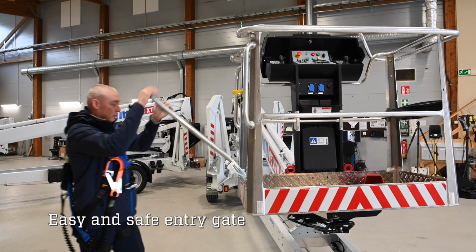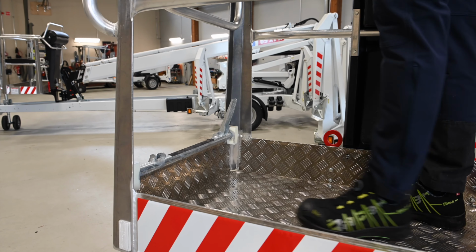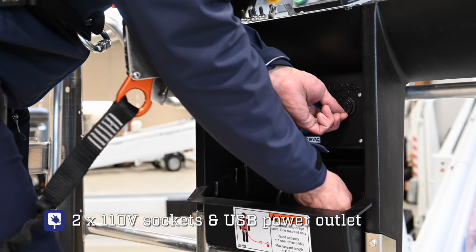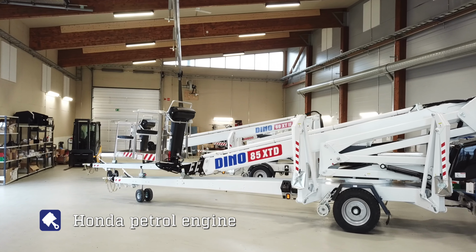All Dino 2-person baskets come standard with an easy entry gate that enables operators to enter the basket safely. Additionally, the basket comes standard with two 110-volt sockets and a USB port to charge your mobile phone. Both lifts come standard with a Honda petrol engine.